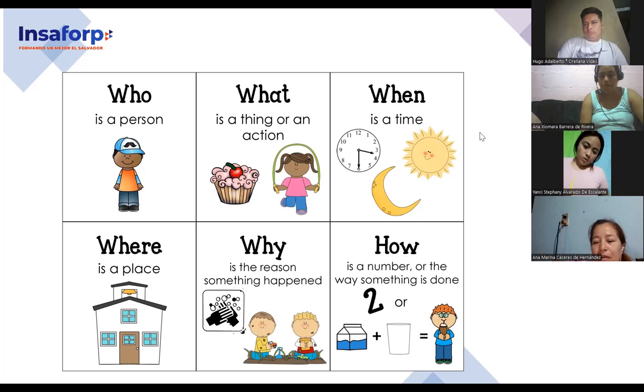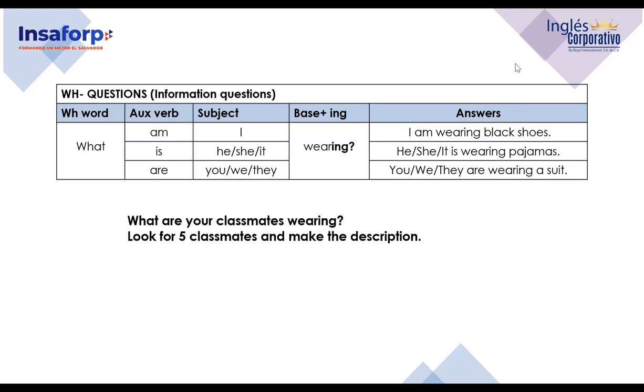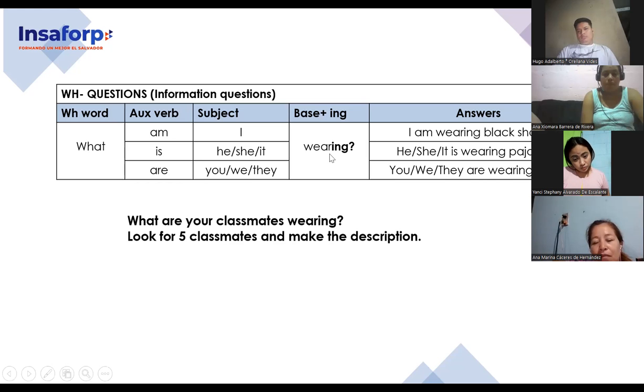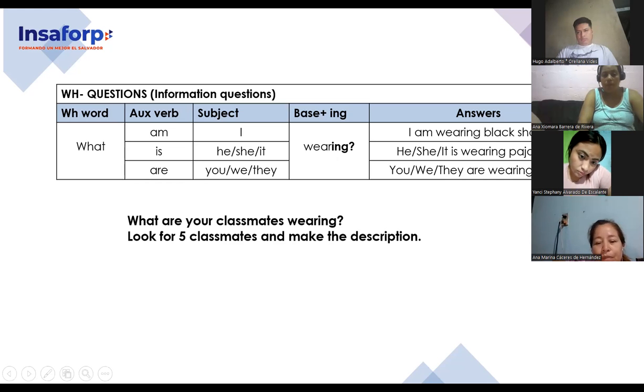Yes. Y aquí tenemos la estructura, la estructura de siempre, right? What va al principio, luego el verb to be, luego el pronoun y luego el verb. Aquí, here, tenemos la typical question because of the lesson. En la lesson hemos estado hablando acerca de clothes. So, here we have wearing. What is Andrea wearing? Okay, what is Carlos wearing? What is Hugo wearing?